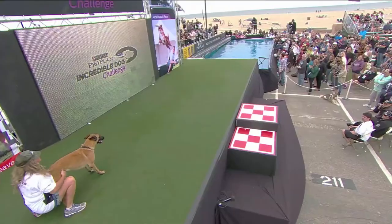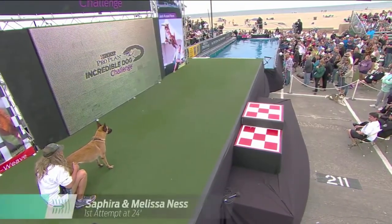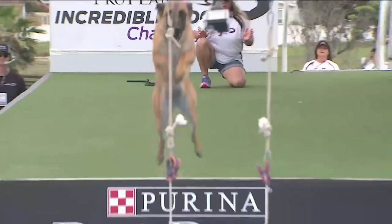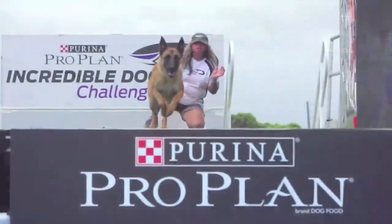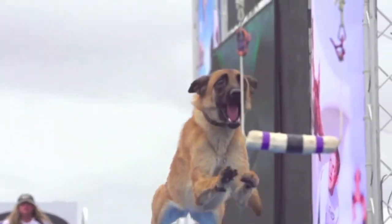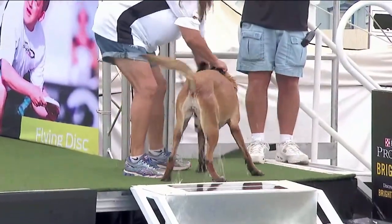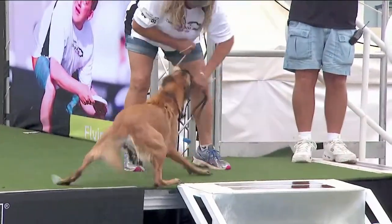So tie in the record right here, 24 feet. Can Safira do it? We've got Rocky music playing. I was just thinking. Whoa, piece of cake. Right on that, absolutely took it down, full mouth grab, and there you go. Safira has tied our record. Rocky music always gets me pumped up. I think that's what did it. DJ Ray.